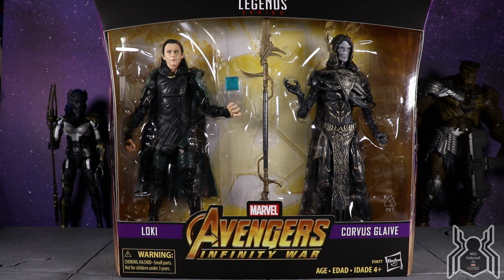Here we have the Walmart exclusive Avengers Infinity War 2-pack of Loki and Corvus Glaive. Now, online, Walmart says it releases March 31st. It originally said April 14th or whatever it was, but they are now starting to show up in-store in a pallet display with Endgame merchandise.